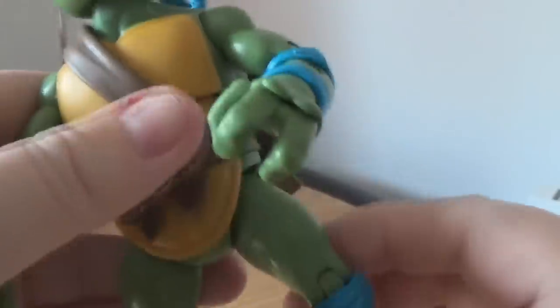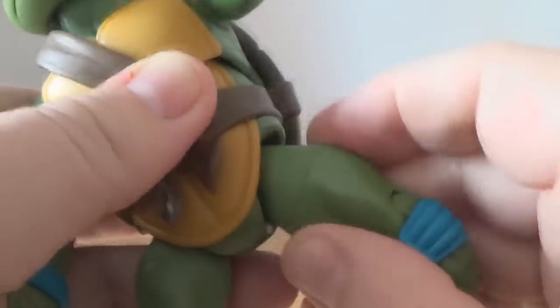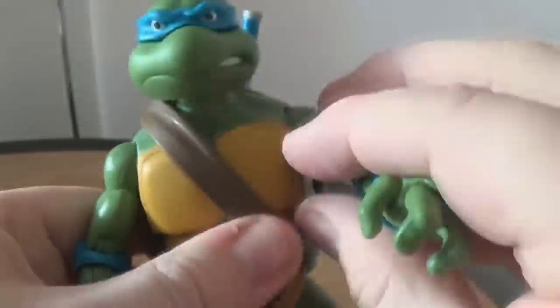His legs, get his arm out of the way, do go round as you would want them, and there is a swivel there. There's a double swivel, because there's a swivel there, and then there's a swivel there as well, if you need it. Again, his knees are double jointed, and his ankles are on a rocker, which they do rock, and they go up and down, and his toes are articulated as well, which is really very, very nice. I do like these figures a lot.